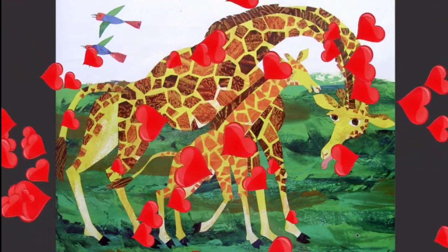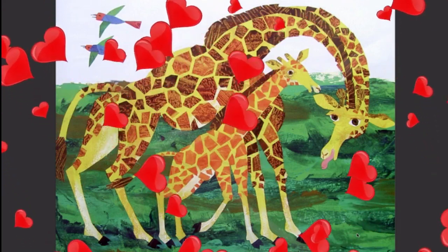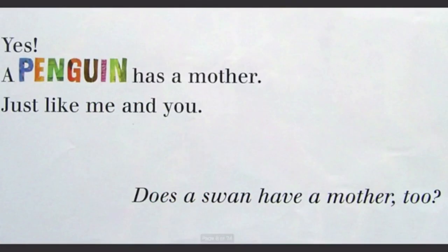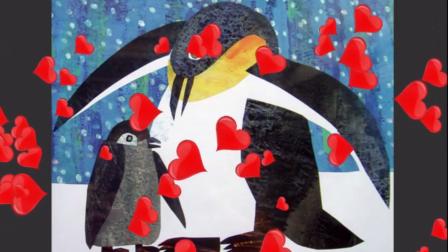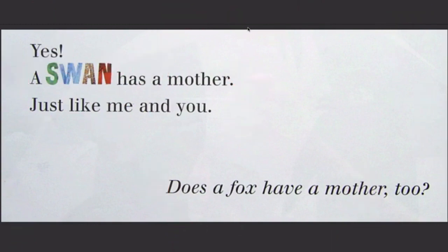A baby giraffe. Oh, so cute, little baby giraffe. But the big giraffe is sticking its tongue out. Yes, a penguin has a mother, just like me and you. Does a swan have a mother too? I can't wait to see the penguin. Oh, it's so adorable. Baby penguins. Yes, a swan has a mother, just like me and you. Does a fox have a mother too?